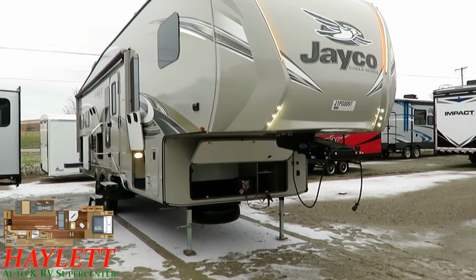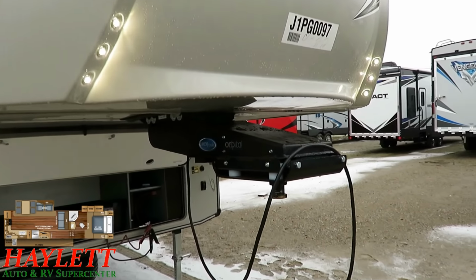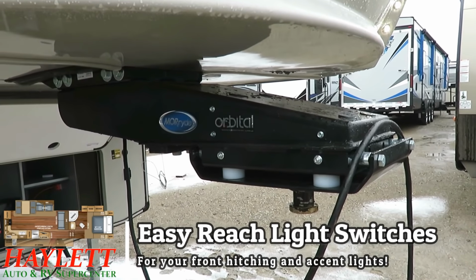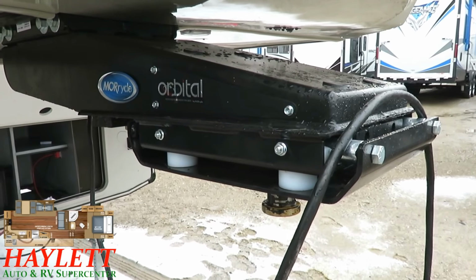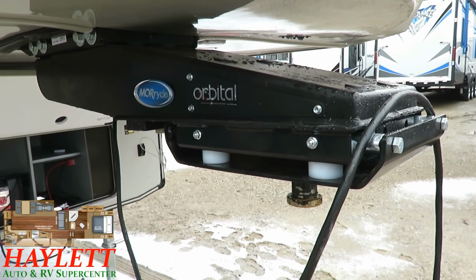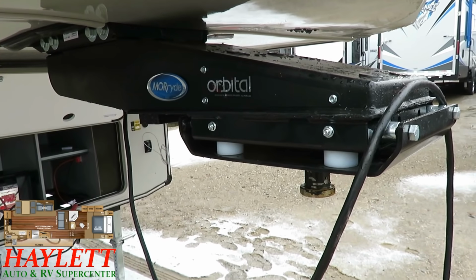The pin box, the orbital, this is a whole topic in and of itself. It's the best of both worlds. So this is definitely one of the upgrades available on these. We like to put these on everything that we can now. You can see the MORryde sticker on there. You can recognize, if you've looked at fifth wheels ever, a MORryde hitch. And this is a lateral and longitudinal, as it were, shock dampener.